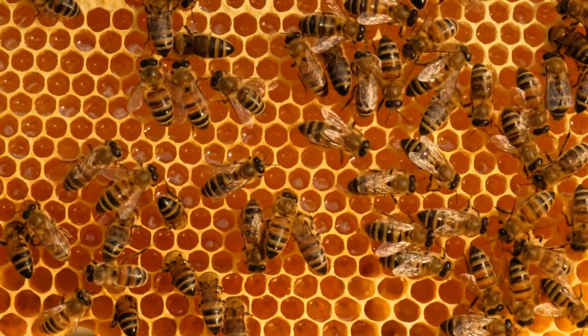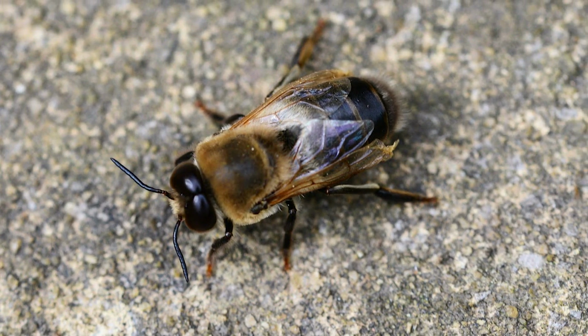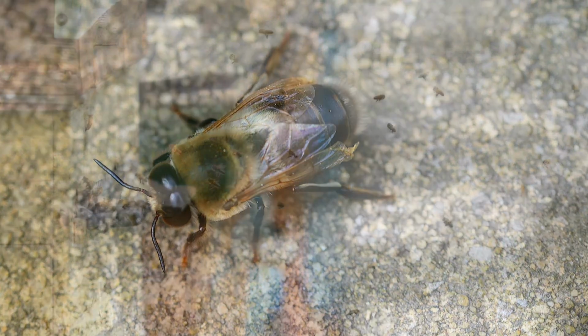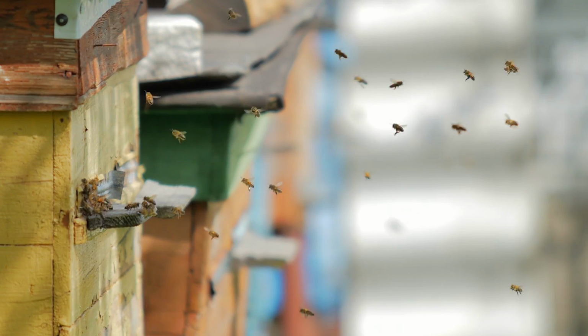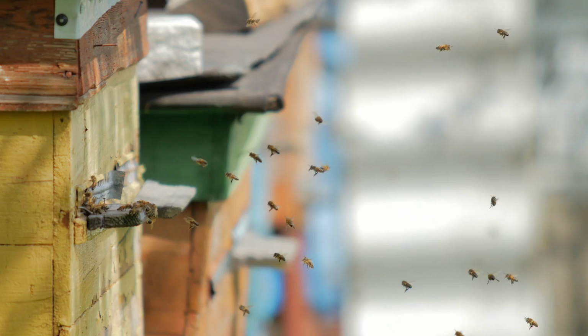Finally, there are male bees called drones in the colony. They are only in the hive for a few months out of the year because their job is to mate with queen bees to spread the genes of their colony. Each day they will leave the hive in search of a queen bee with which they can mate.